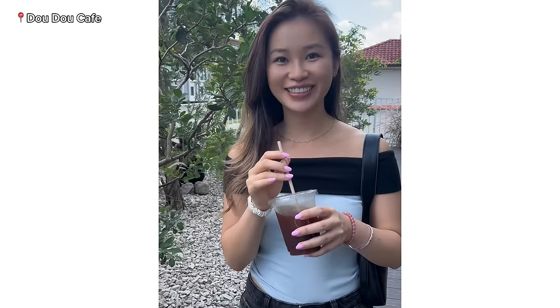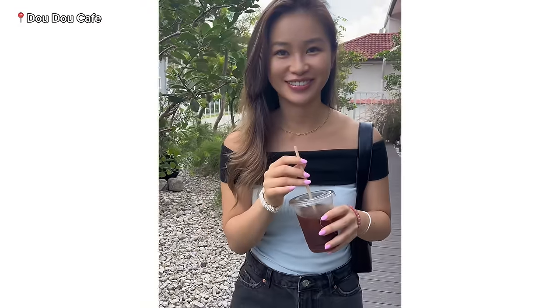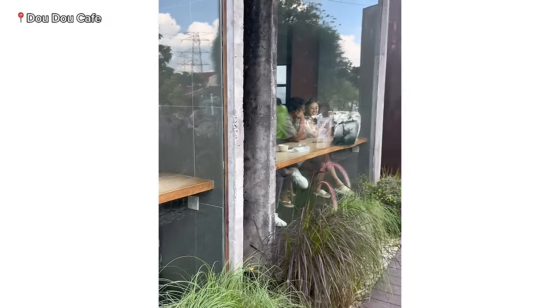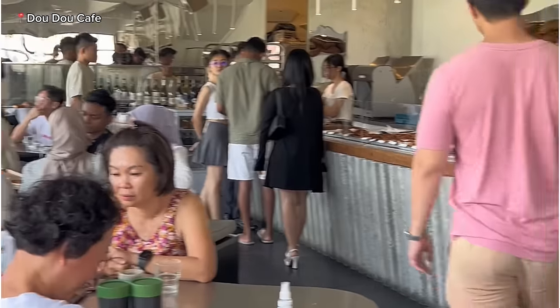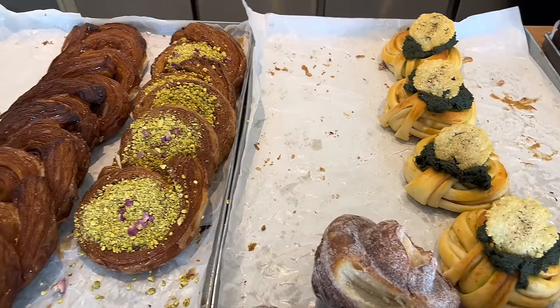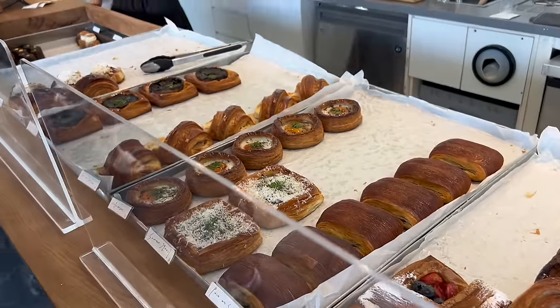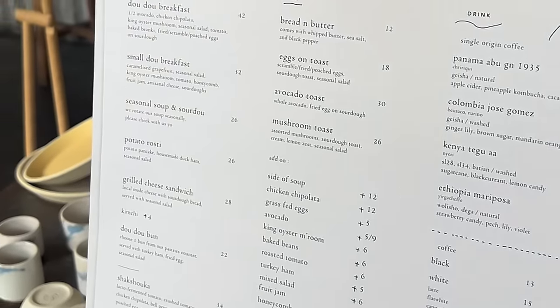Wow. We are at Dodo. So here we are at Dodo Cafe. It is a super popular cafe in KL where girls will come and take a lot of photos, and their food should be good as well based on the amount of people. They have this outdoor area that's super nice.